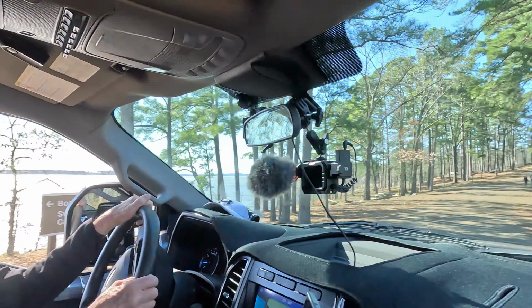So as we turn here, we're going to come into the 200 loop with a restroom and shower house. And we actually went in this one the other day, up on the left. And we sat right here in front of this one during the bad winds that came through. I'll drive through the loop because it's just a loop. And yeah, they got a little drive-through. They were really nice and clean. They weren't nasty or anything.